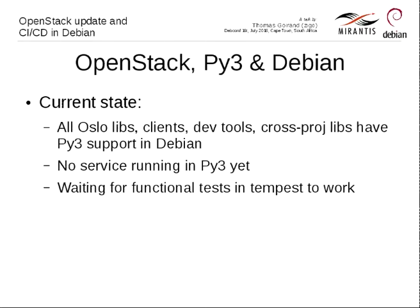So with regard to Debian, I kind of followed all what Upstream was doing. And I'm very proud to tell that right now, all the client libraries and Oslo libraries are also supported with Python 3 in Debian, meaning that if you want to use an OpenStack deployment right now, you can write your code using Python 3 and the client libs. But no services are currently running under Python 3 by default, because I don't think it's reasonable to do so until I can also test it myself using functional tests.